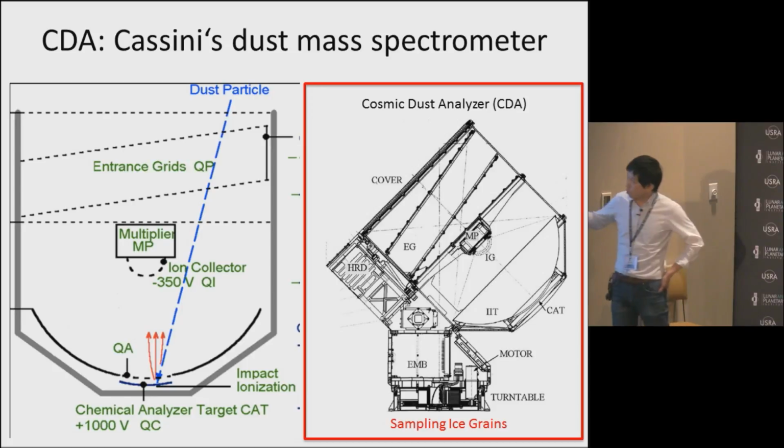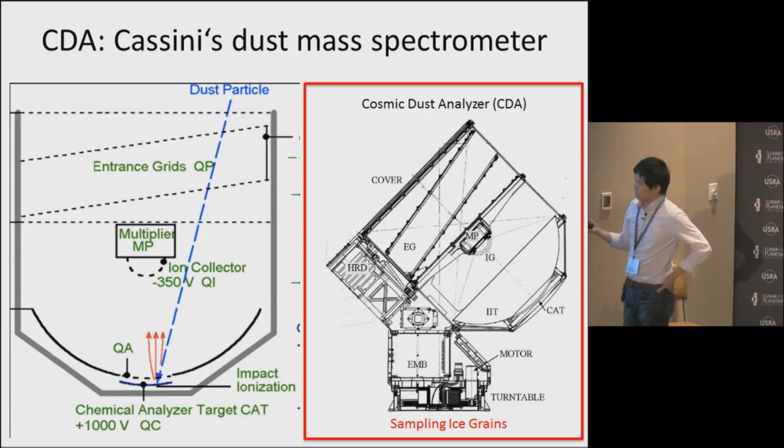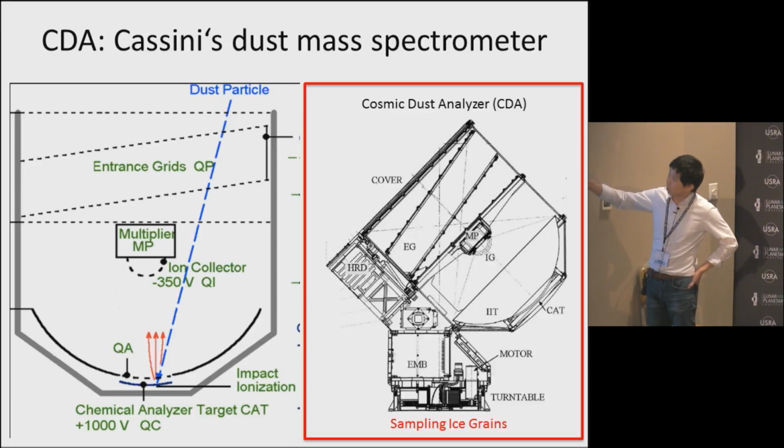The method we are using is based on a mechanism called impact ionization. That's when you encounter particles that hit the detector with a speed of several kilometers per second. It's very high, and among the fragmentation of that particle, it also produces some amount of plasma. By setting up an electric field to separate this plasma, we get a linear time-of-flight mass spectrometer, so we can know the elementary composition of the incoming particle.